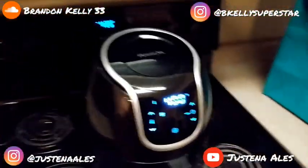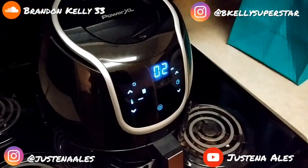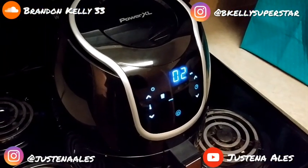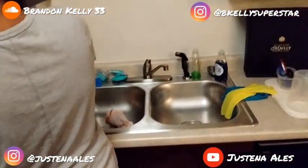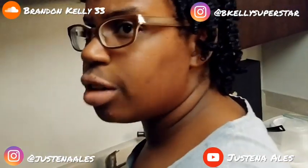Our air fryer is preheating. We've got 2 minutes left on there. See that indication showing 2 minutes, letting you know that it's only 2 minutes before it's at its peak of heat. Yeah, you can't go no higher than 400. That's the highest.